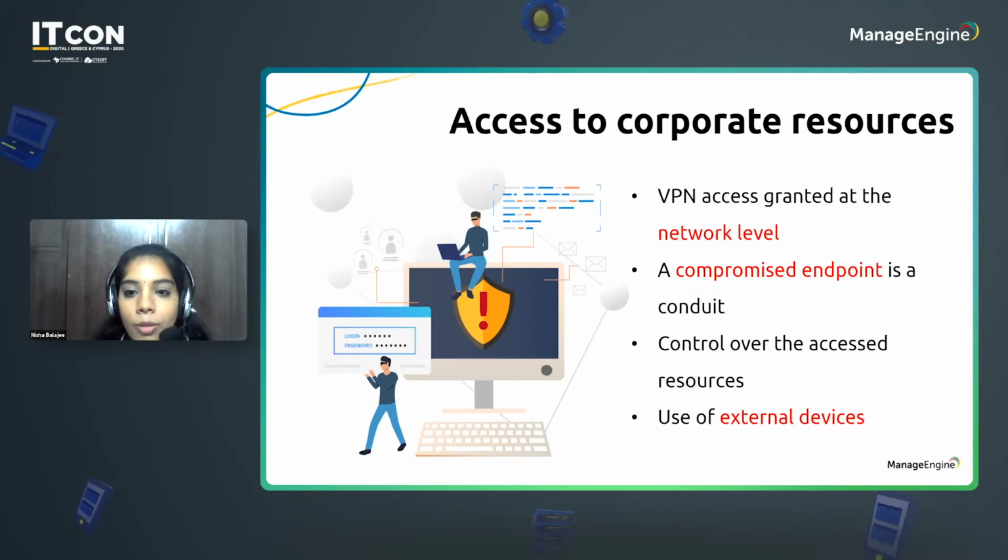Also, without proper control over the access to your corporate or confidential data, or the use of external devices like unauthorized USB devices, these may pose a threat, as these devices may copy or store unauthorized data. So this is one major step which every IT administrator should monitor constantly.